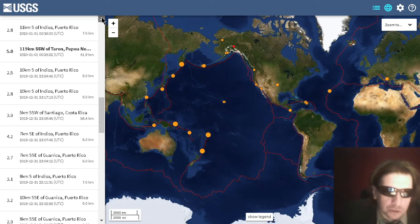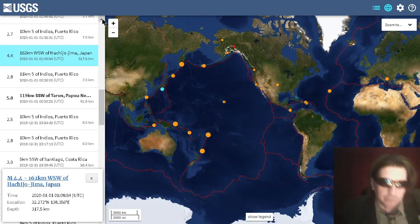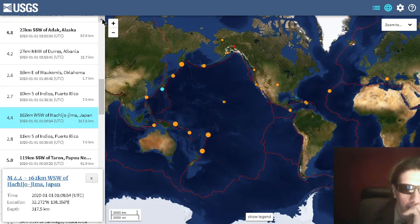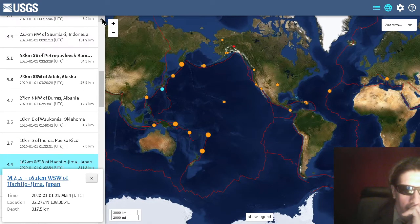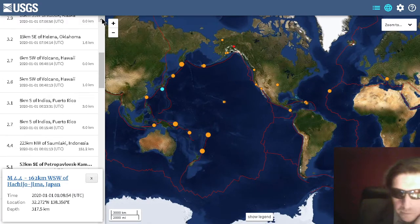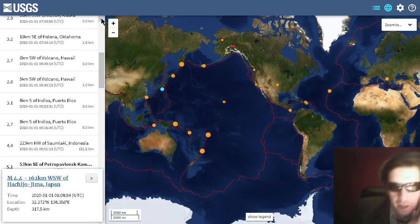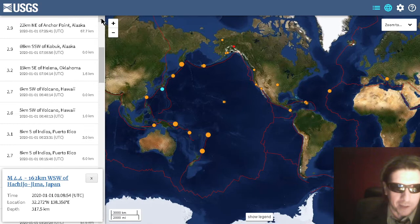And just scrolling. There's a deep one at Japan at 4.4 magnitude, 317 kilometers depth. A 4.4 magnitude in Indonesia at 151 kilometers depth. Here's one allegedly exactly at the surface at Volcano, Hawaii, and that's the town of Volcano. It's not referring to a geologic structure of a volcano, but a town.